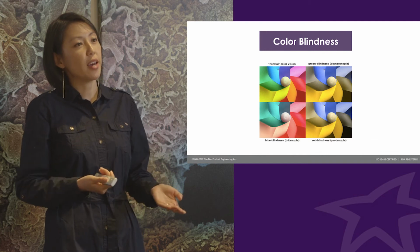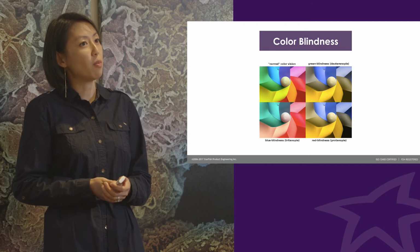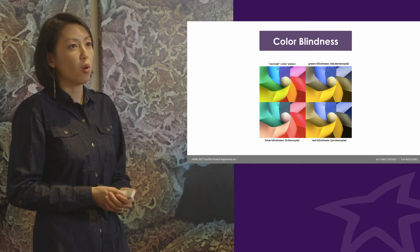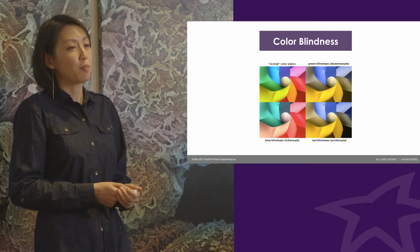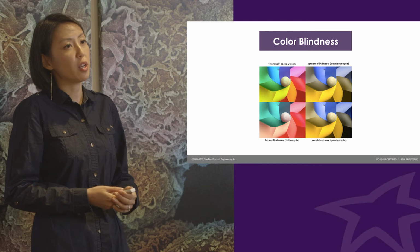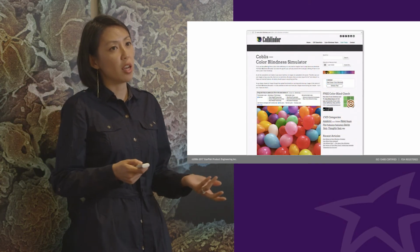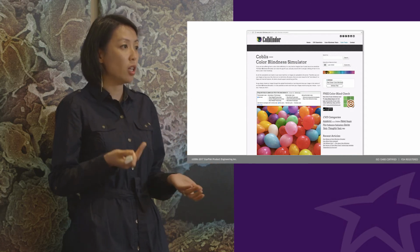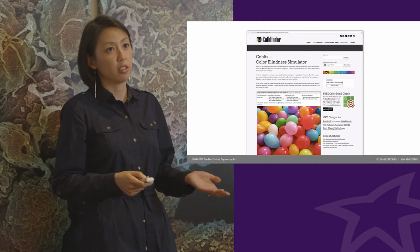We have to remember that when we use color to improve usability, 8% of the male population suffer from some form of color blindness. So on the upper left, you see how a normal person sees color. And then there's examples of how color appears to somebody with different forms of color blindness. And there's resources online where you could upload your picture to make sure that your color choices for your device do not cause any use errors.